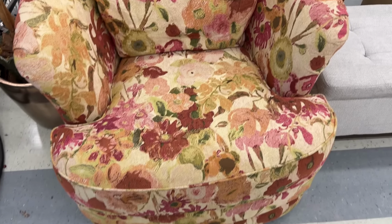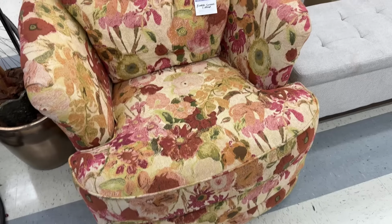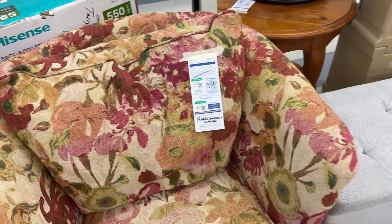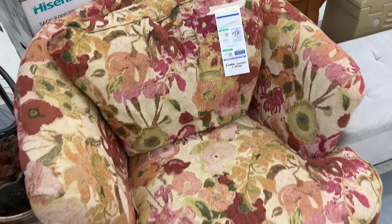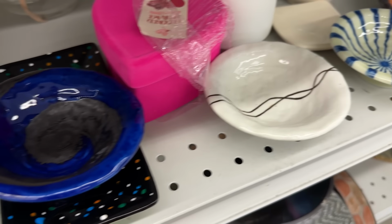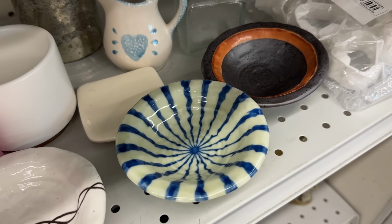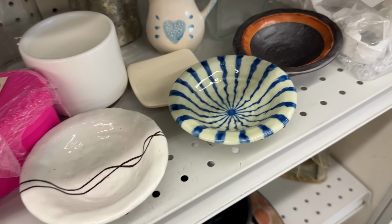So I'm kind of loving this chair because it's floral and poofy. It is $50. I don't need it. You guys know me, I don't usually pick up furniture. These little bowls are adorable. I even like them all together, but they're $3.99 a piece, and I don't think they're handmade. I think there's something that's new.